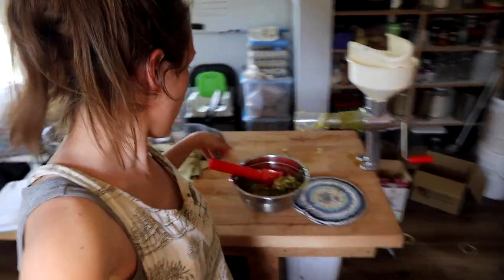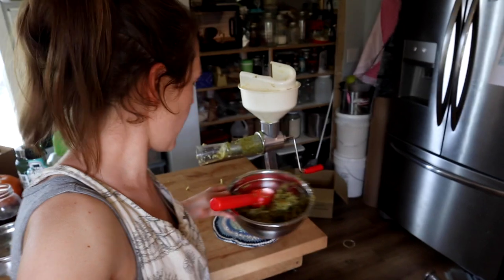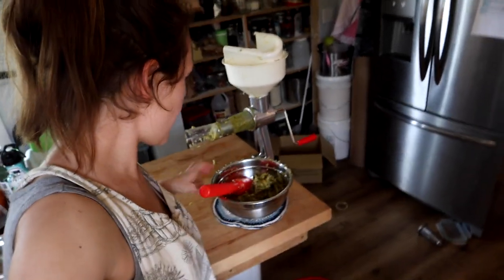Alright, I wound up running this through the food mill 4 times because it was still kind of juicy and it looked like there was some good stuff. So we ran it through a couple more times, I think.